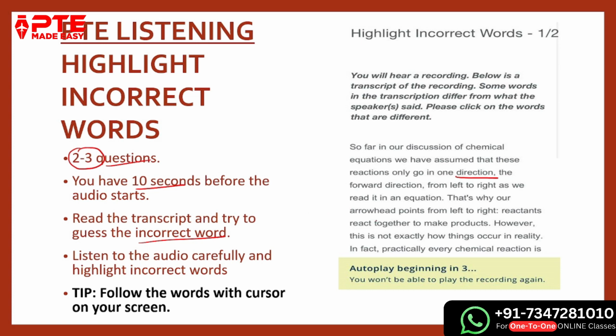"Okay, that's why our arrowhead points from left to right. Reactants react together to make products. However, this is not exactly how things occur in reality. In fact, practically every chemical reaction is." They might say some other word instead of practically.